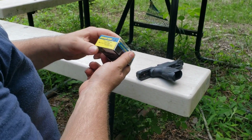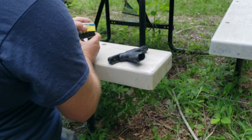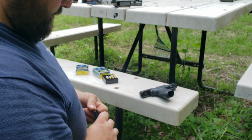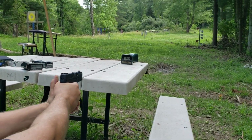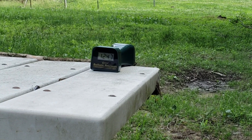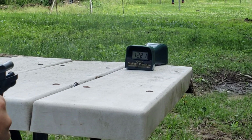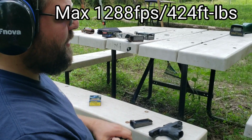All right, try this one first. 115 grain, advertised 1400. Couldn't find my mag. Woo. 1247. 1288. 1221. Those got a pretty good shock wave going through the handle.